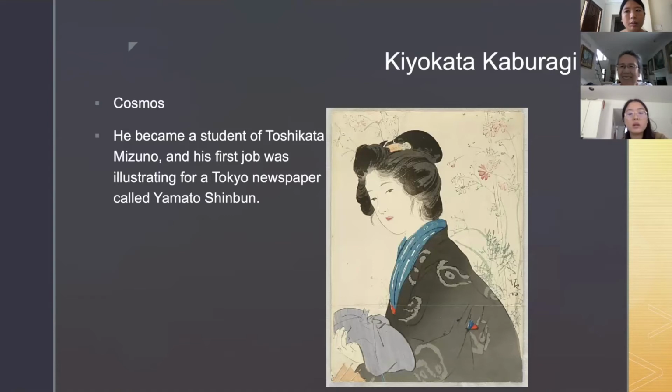Kiyokata Kaburagi, Cosmos. He became a student of Toshikata Mizuno, and his first job was illustrating.